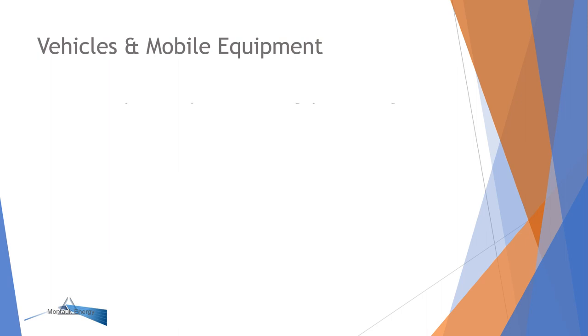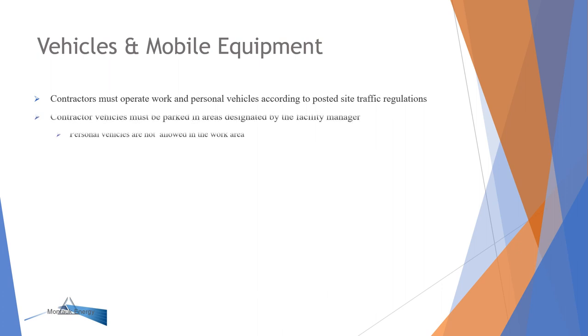Contractors must operate and work personal vehicles according to the posted site traffic regulations. Contractors' vehicles must be parked in areas designated by the facility manager, and personal vehicles are not allowed in the work area. Pedestrians will always have the right of way during all travel activities.